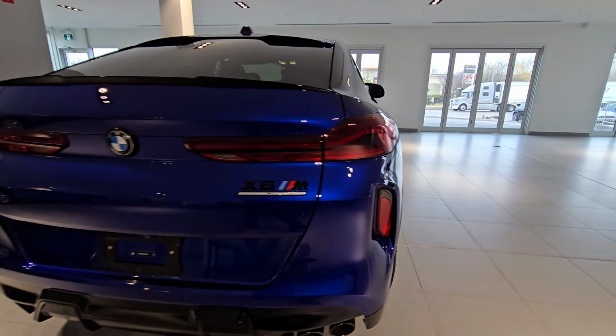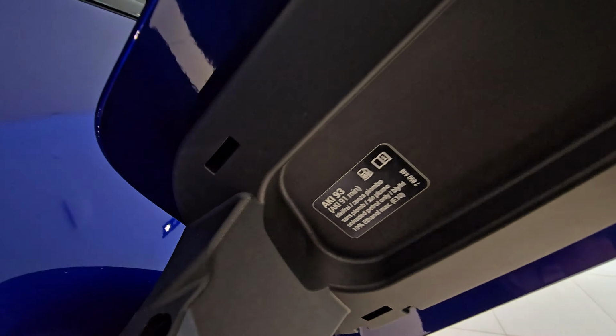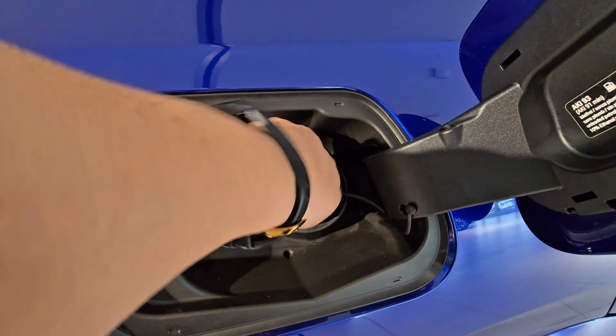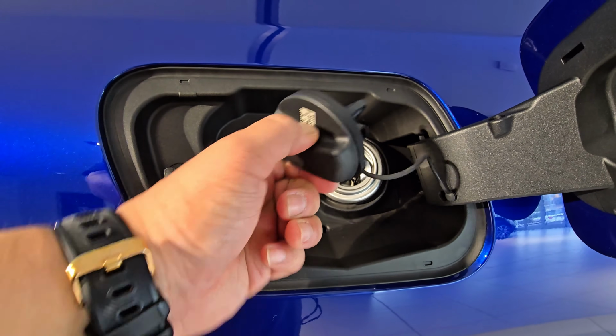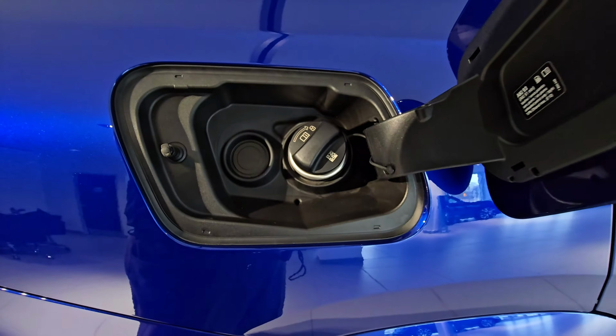All right, now when we come to the passenger side, you'll see that we have the requirement for 93 octane. BMW M recommend Shell V-Power. Fuel cap comes off counterclockwise, one click. There's a spot here to put this, and it's clockwise, one click to shut that.